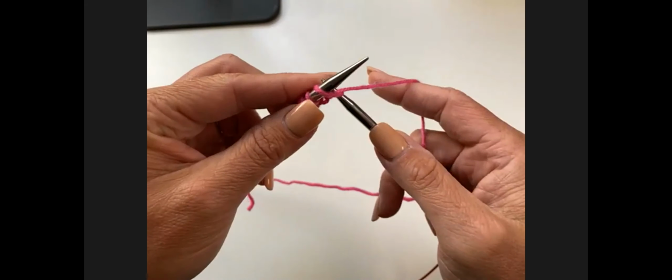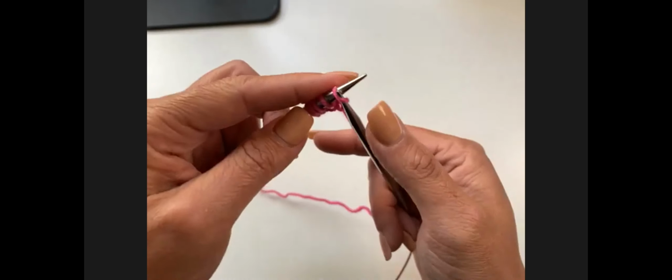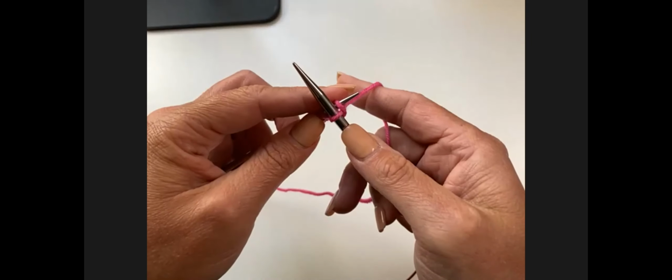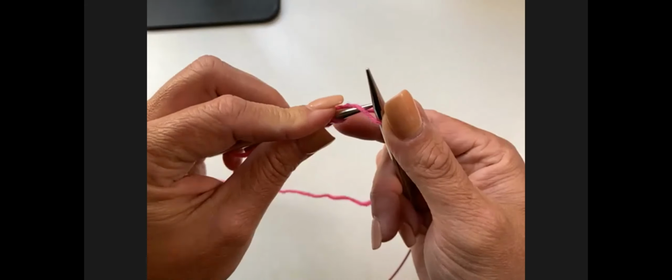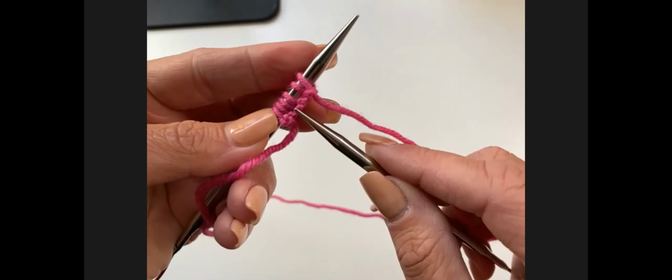In, around, out, extend, swivel and scoop. In, around, out, extend, swivel and scoop.